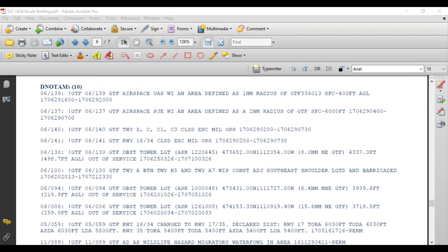Do we care if they change the name of the runway? We don't, right? No. Which one will show up on the paper? On the paper, like that 1634 changing to 1735? On the layout, it shows 1634. We don't care.